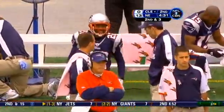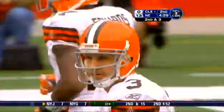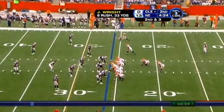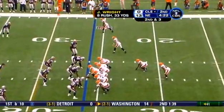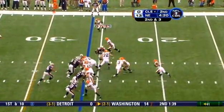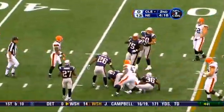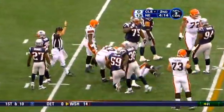Go ahead, try to establish a running game. Try to keep the Patriots offense over on the sideline. Just move the chains. Get a couple of first downs. Anything to build confidence. On 2nd and 3, right up the middle is Jason Wright, and right to the 33 and a first down again for the Browns.